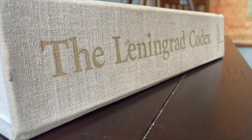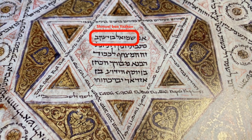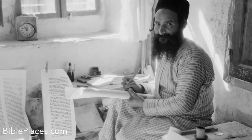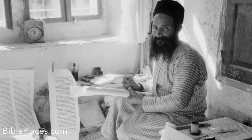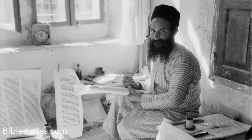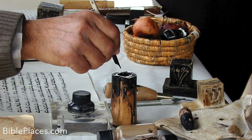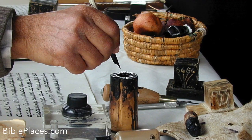So let's get started. The Hebrew text of Quinta is that of the Leningrad Codex, which was written by Shmuel ben Yaakov, a Masorete, about 1,000 years ago, in the year 1008. The Masoretes were a group of scribes that responded to a very big problem. The problem was that every single time a text of the Bible was copied, some small errors would creep in. It was just inevitable.